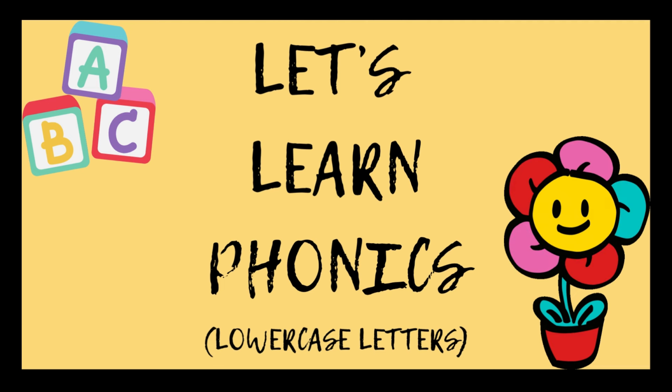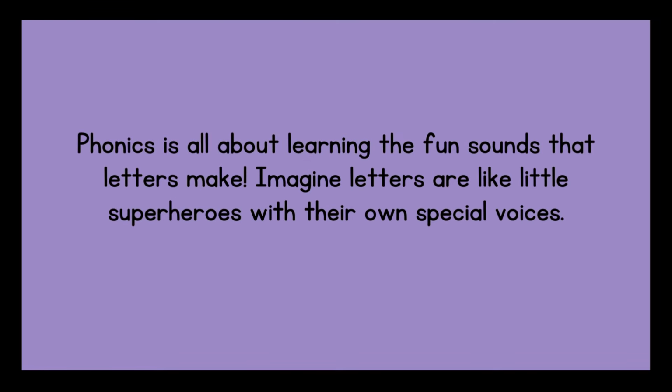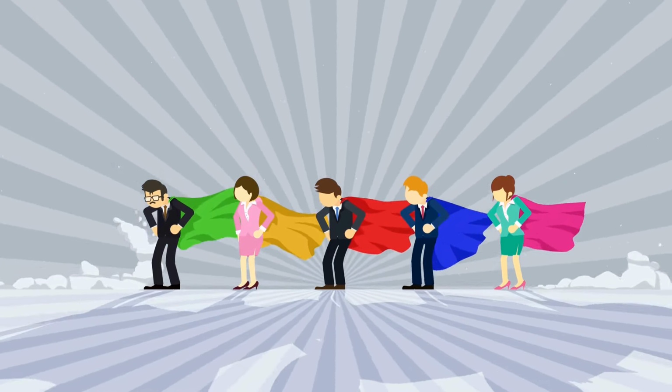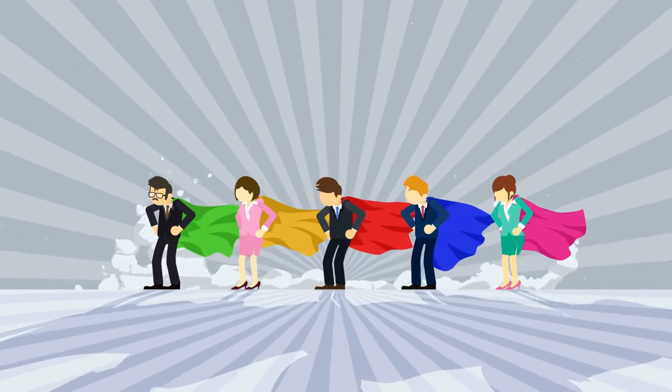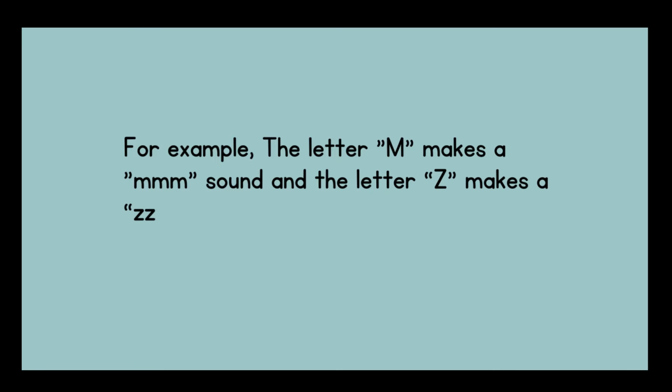Today, we are going to learn about phonics. Phonics is all about learning the fun sounds that each letter makes. Every letter has its own sound. Imagine letters are like superheroes who have their own super special voices. For example, the letter M makes the M sound, and the letter Z makes the Z sound.